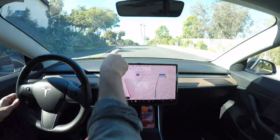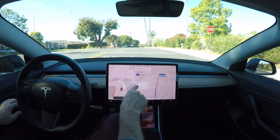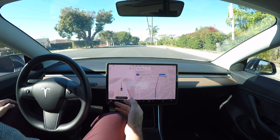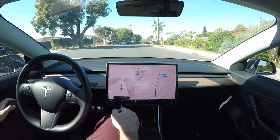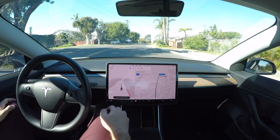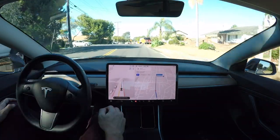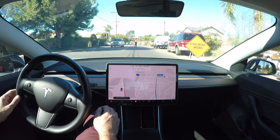Here, it sees the stop sign. It does visualize the stop sign. And it puts a line here as well. And we are creeping up to that line. This is a very tough one to see. We're clear. Oh, there's a flagman ahead with a stop sign. What will it do? What will it do? He says to stop. I'm going to go ahead and take over.